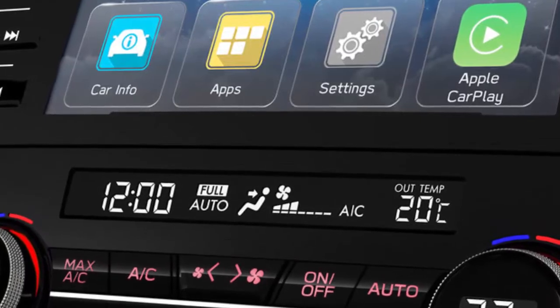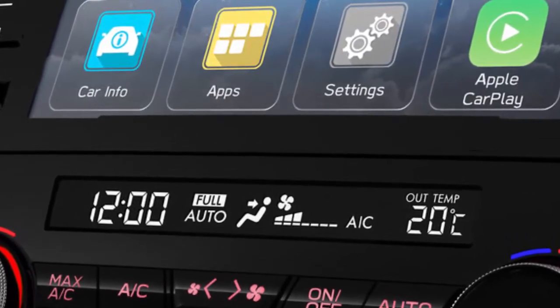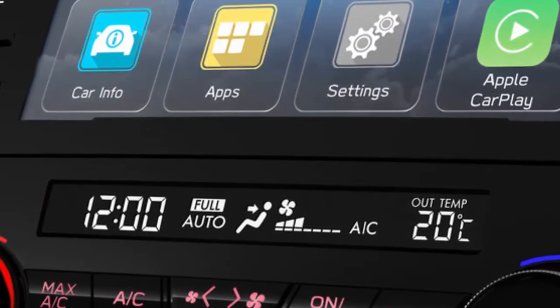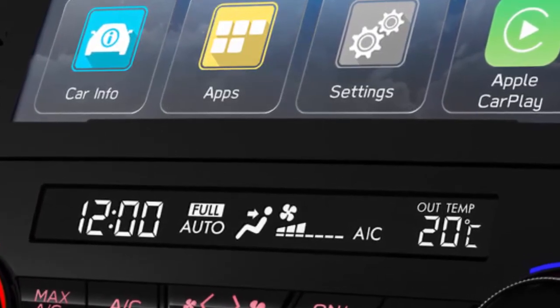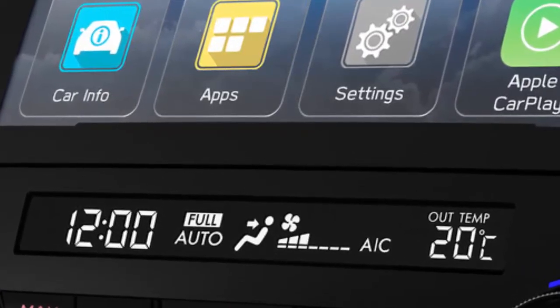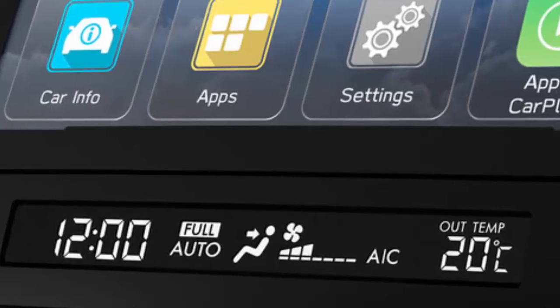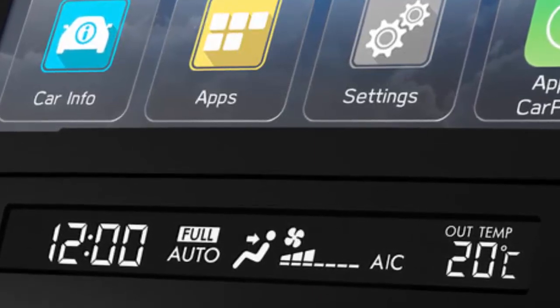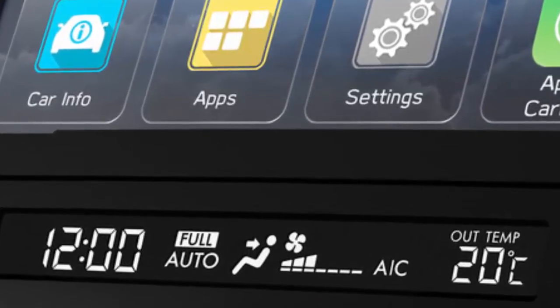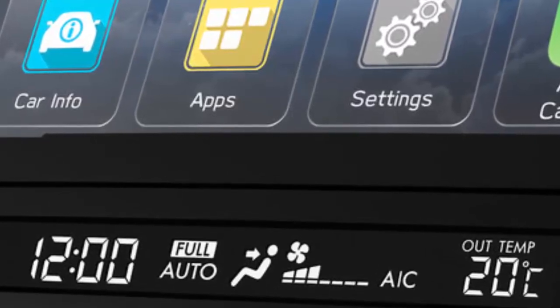Meanwhile, the 3.6-liter 6-cylinder boxer petrol makes the same 191 kilowatts of power and 350 Nm of torque as before, while the diesel's 110 kilowatt, 350 Nm outputs are also unchanged. Unlike the 2.5, neither the 3.6 nor diesel engines come with idle start-stop technology.